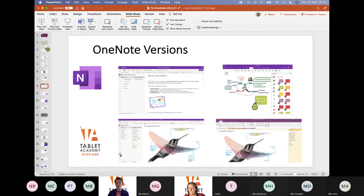They had mentioned a year and a half ago that they were getting rid of OneNote 2016 desktop version. They're not. They've decided that they're going to keep it. I think pressure from all these teachers saying, no, don't take our desktop version away. But that will depend on what device you're using it on.